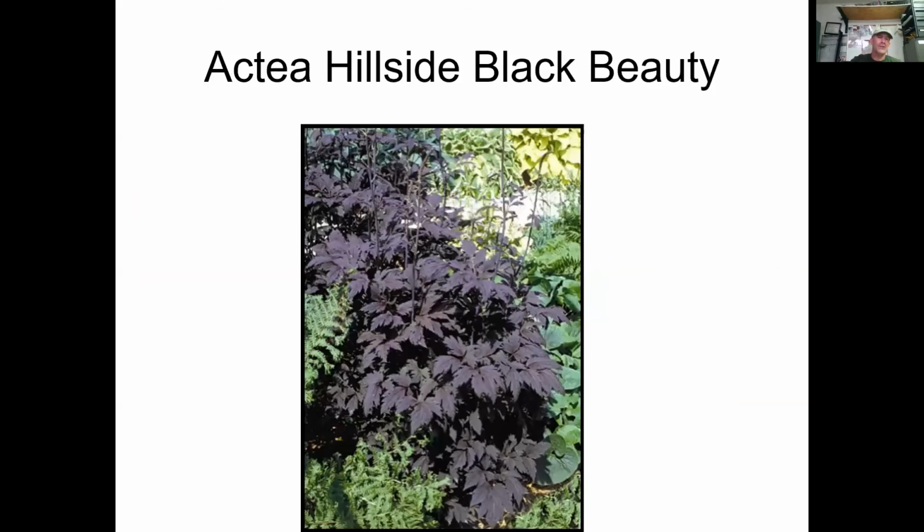I love the foliage of this plant. This is Cimicifuga or Actaea, Hillside Black Beauty, but there's a whole bunch of other ones out there. Lacy black foliage, beautiful up against golden things, up against green things, up against blue things, and a super fragrant white flower late in the summer or fall whose fragrance you'll never forget.